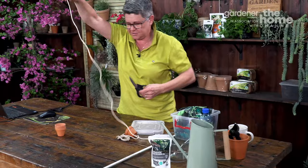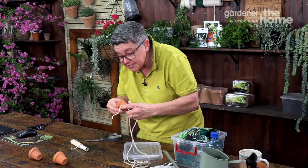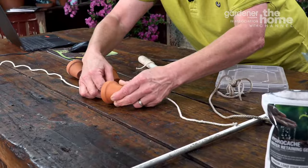Take this over here. So let's do this with a long piece of string. And all you've got to do is feed it in. This is so much fun, and you don't need to be a rocket scientist to do this. You really don't, all it is is feeding it through. There we go. Feed it through. Get to your lowest part.